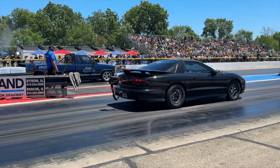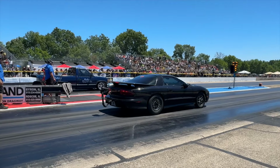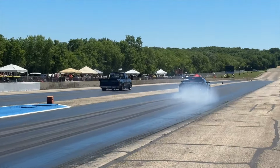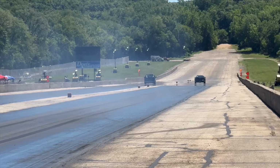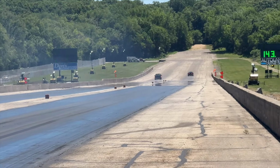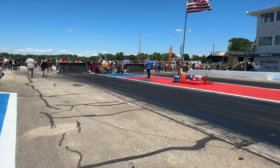And we got the Trans Am finishing out their weeks. Trans Am blowing the tires off of it. Damn. LaSalle having some issues, goes 1197. And I think we're about to get some track prep done to send our big tire car.